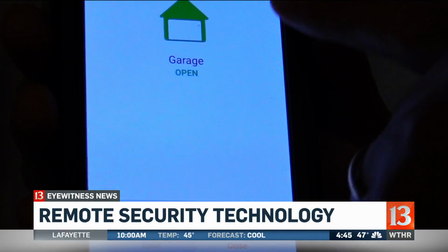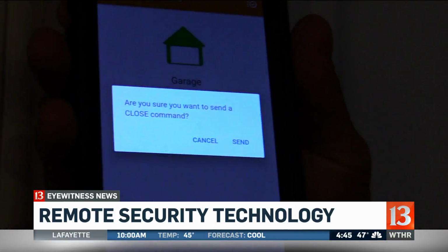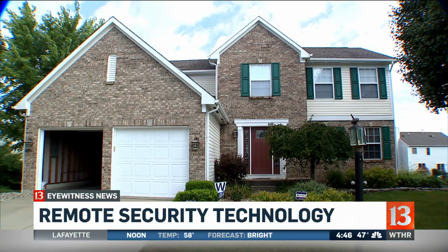So basically hit the button and that opens up the door. The remote security technology allows Lisa to open and close her garage door with her cell phone, giving her control of who gets in. You have the ability to allow like a construction worker, maybe a nanny, a friend, neighbor, whomever, access in and out of your house.